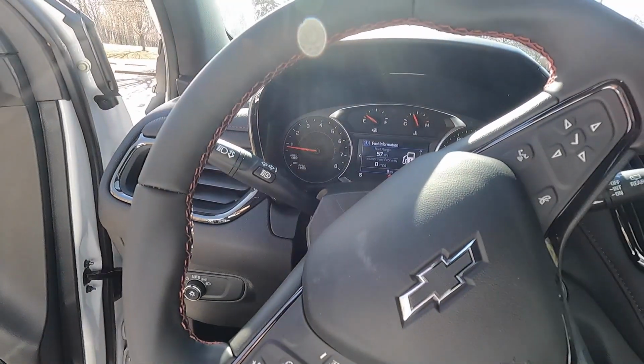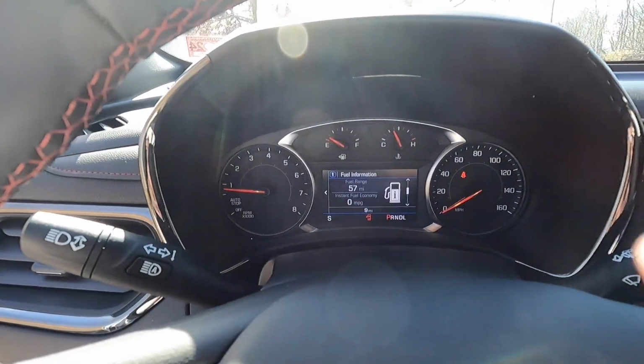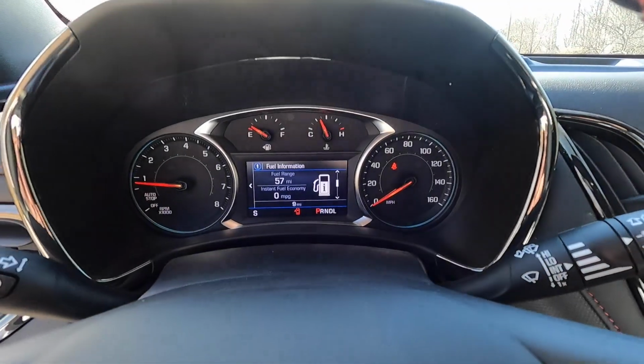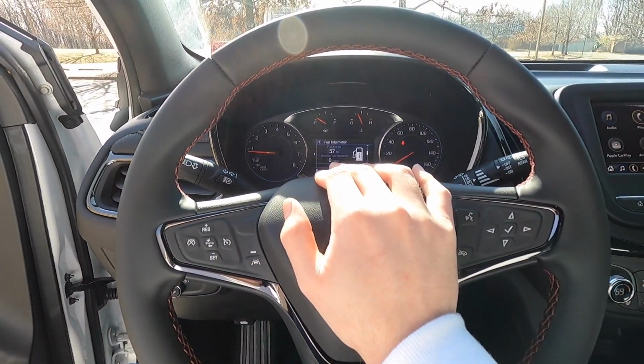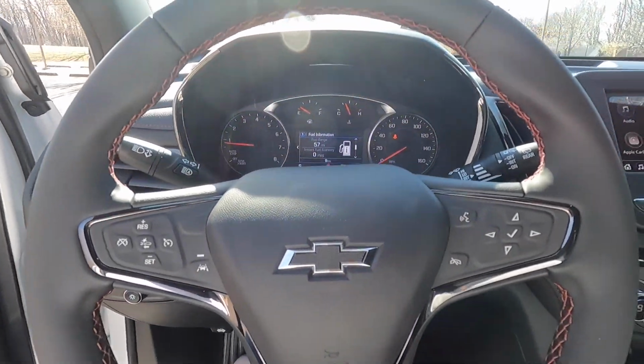That is what the turn signal sounds like on the 2023 Equinox. On the left-hand side of the gauge cluster, you have your RPM gauge. On the right-hand side of the gauge cluster, you have your speedometer. But I wanted to show you guys what the horn sounds like. That is what the horn sounds like on the 2023 Equinox.